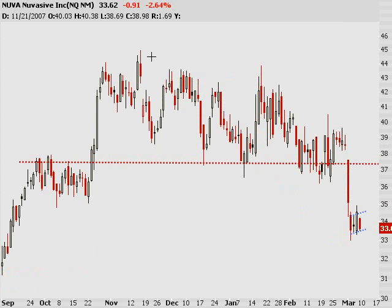Next is Nuva. You'll remember this stock has been on my breakdown watch list. You can see it's been trading sideways for a while. It finally did get that breakdown in a real harsh manner, but now it's starting to flag a little bit. Once it breaks this little consolidation point to the downside, I'd look to get short this stock or buy yourself some puts, as I think it's going to get pretty turbulent for the stock.